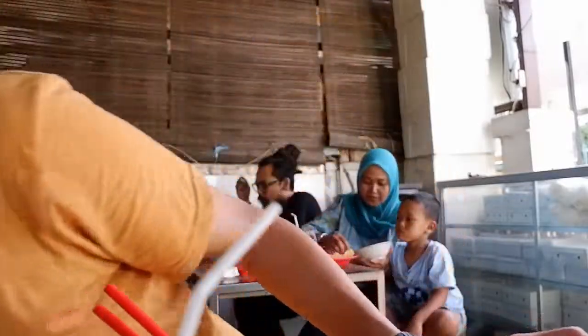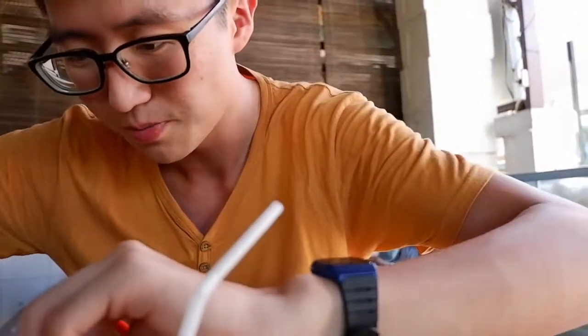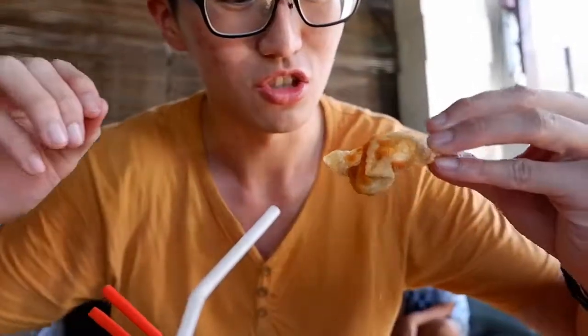But wait, we have some chili sauce here. So then we put some of the chili sauce onto the wonton, and then give this a try. Oh, that chili sauce is good. They put a lot of the seeds inside, so it brings out the real chili flavor. It's not that spicy, it's more flavorful than it is spicy. That is a really good chili sauce.